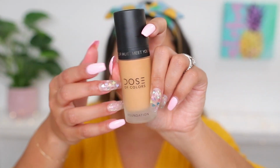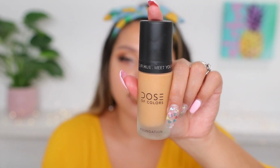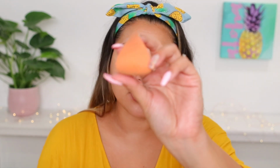Let me show you what the bottle looks like. It's a really nice heavy duty glass bottle. So for $36, I will say you are getting a substantial bottle and packaging. This is also the packaging of the box. I don't know if you guys really care about that. And then they also came out with a sponge that was $15, and I'll go all into this because I get super picky on sponges, and this is what it looks like.